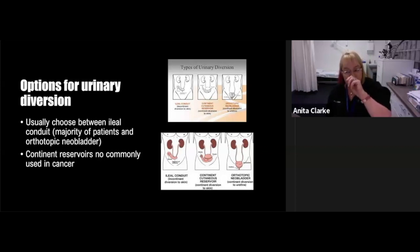The reason that we use a piece of bowel is that we can't just bring those ureters directly to the skin, because the urine is very irritating to the skin. It's quite acidic and it can burn the skin. And if you just bring the ureters out, what will happen is that with time they will block off. So the ileal conduit is simply a piece of pipe that allows the passage of the urine up to the skin. It doesn't have any function as a reservoir, it's just a piece of piping.